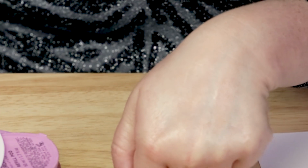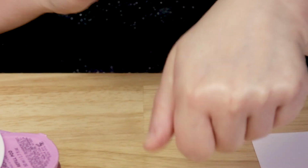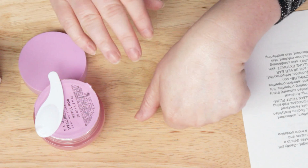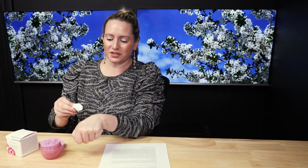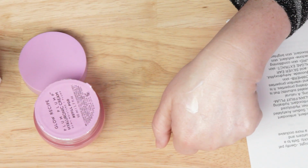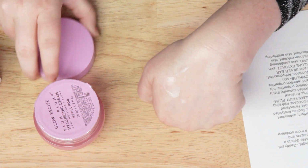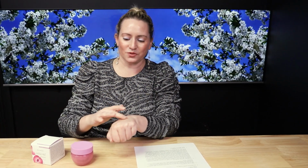It doesn't look super shiny. It doesn't look super matte either. I personally end up preferring to use this one in my evening routine when I can apply a more occlusive moisturizer over it, because it does have hyaluronic acid in there. If you don't apply something over it, the hyaluronic acid sometimes can make your skin drier in the long run. So if you can apply something thicker, more occlusive over it, that is the way to go.